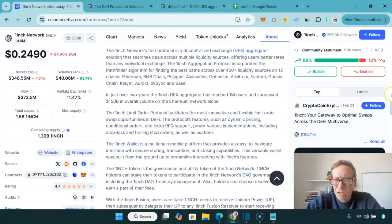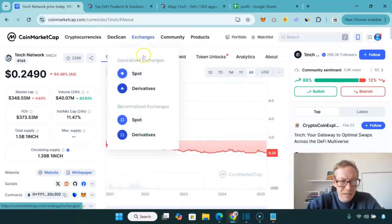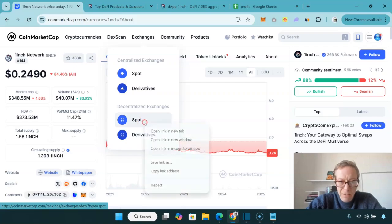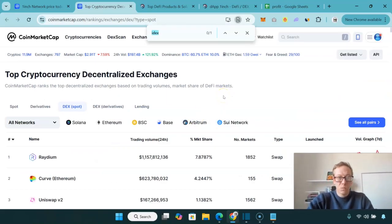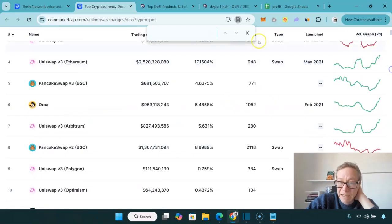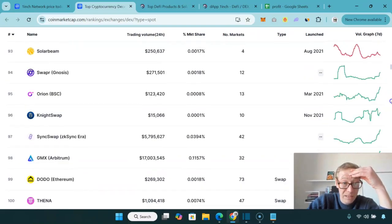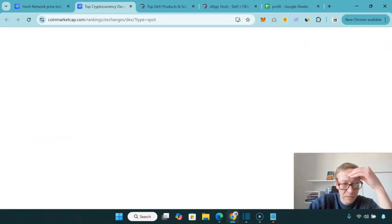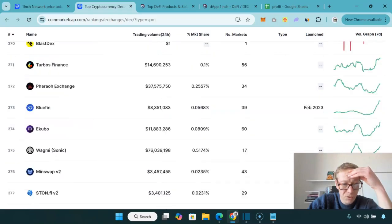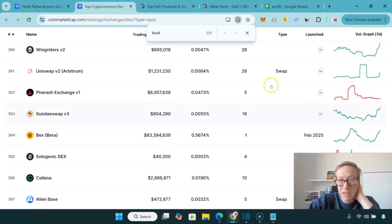Now we can take a look across the statistics, but I think the reality is that because they are an aggregator, I don't think the statistics actually play out properly. So if we have a look here and we go 1inch, yeah, because again, they're an aggregator. So they're just drawing liquidity from everywhere and providing people with the best possibility of trades. So I don't think they will appear anywhere. I just thought I'd scroll all the way down because maybe it appears. There we go. Let's have another look. Nah. And that's the thing, right?